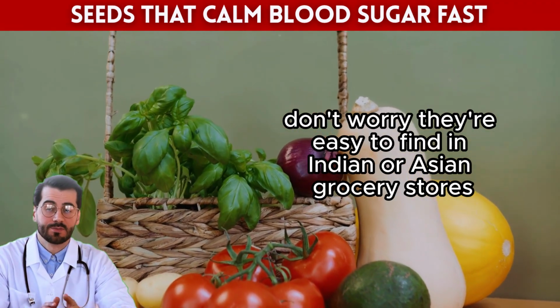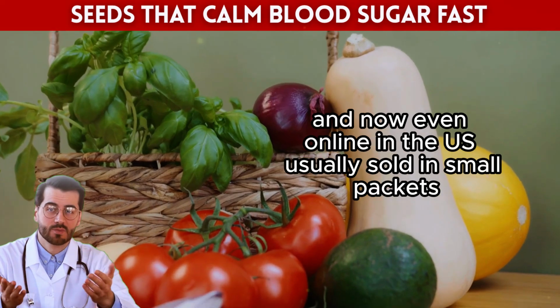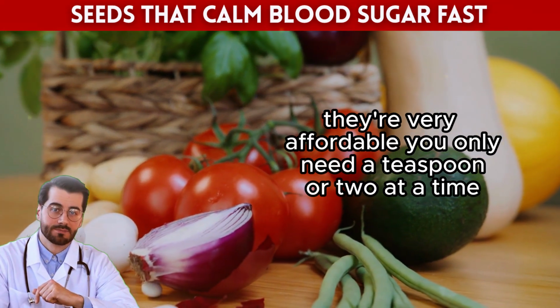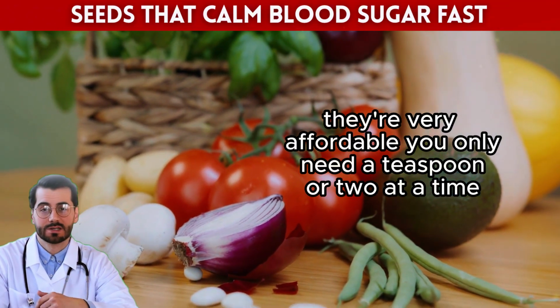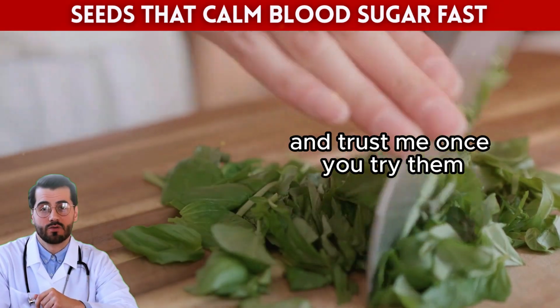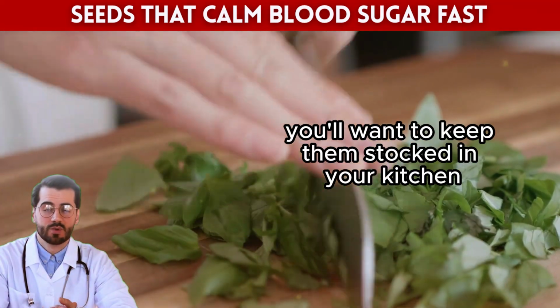If you've never seen basil seeds before, don't worry. They're easy to find in Indian or Asian grocery stores, and now even online in the US. Usually sold in small packets, they're very affordable. You only need a teaspoon or two at a time, so one bag lasts a long while. And trust me, once you try them, you'll want to keep them stocked in your kitchen.